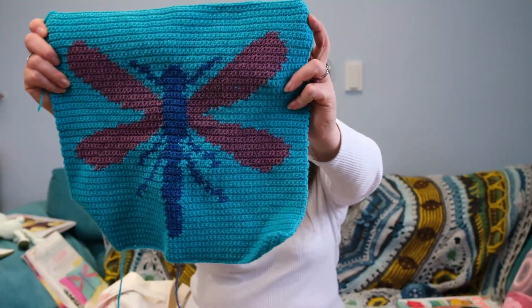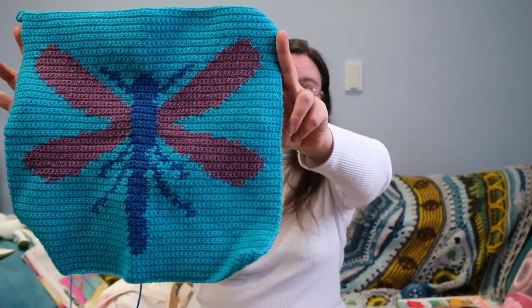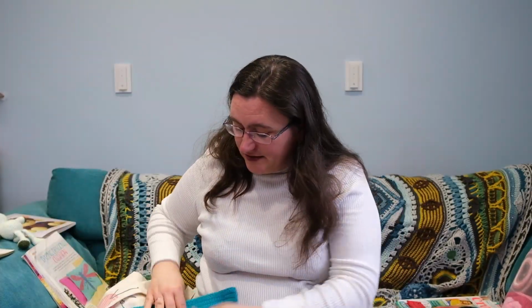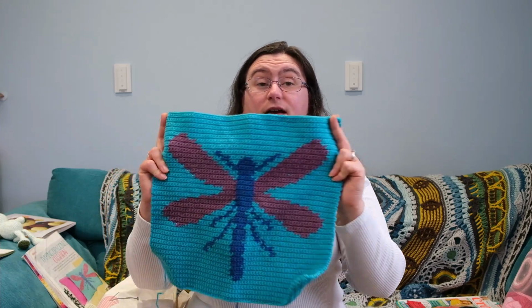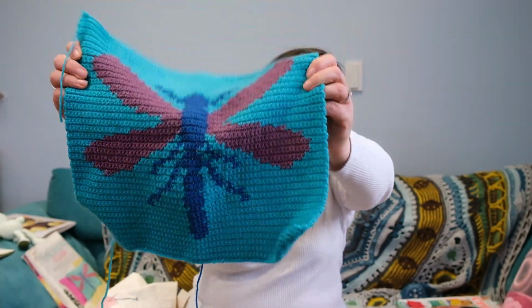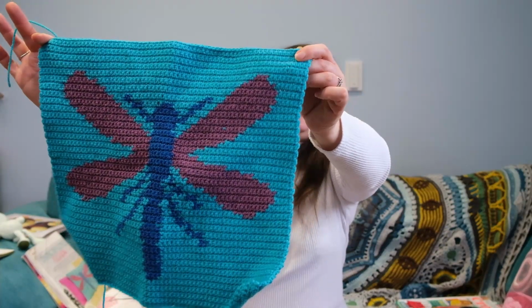I'm not sure whether or not I want to block this. It could probably benefit from a blocking, but I'm a bit concerned about stretching the design out too much. I might just measure it against the measurements it says it should be, and I'll block it to those dimensions if needed. And I haven't sewn the couple of ends in that are in this.